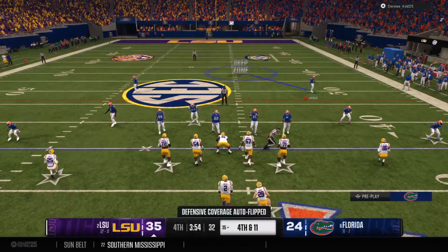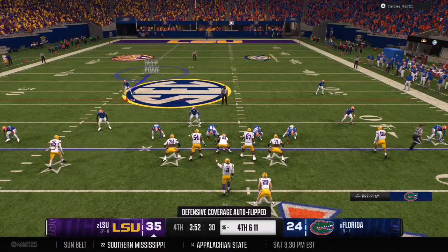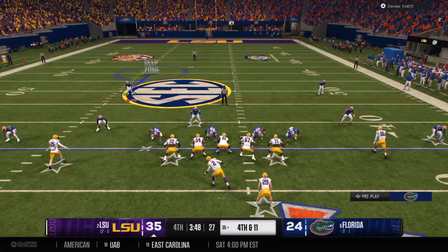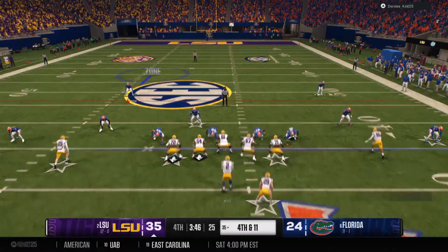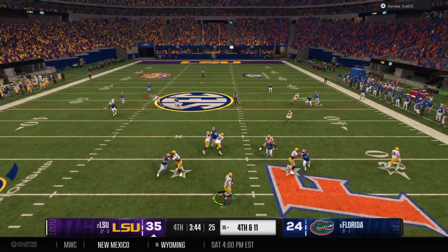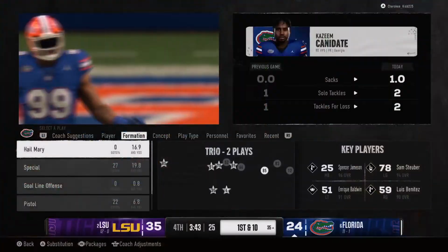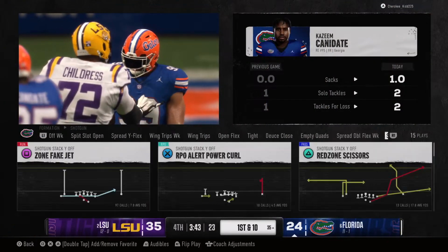The offense still on the field to go for it on 4th and 11. Here's the snap. Quarterback looking to throw. And it falls incomplete for a turnover on downs.